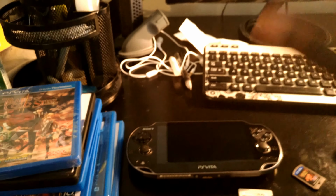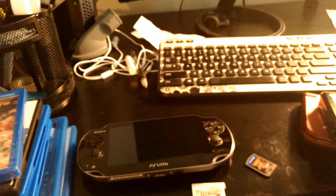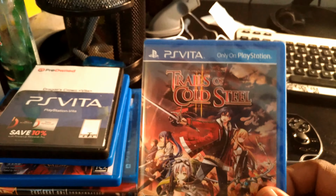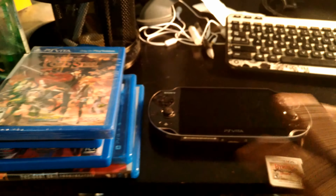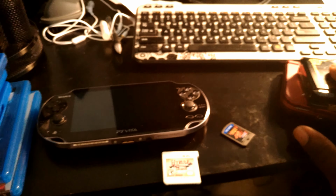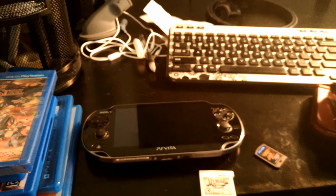But man, seriously, I gotta give it to the Vita. Like I said, I will be playing my Vita more than this. I might play this a little bit more because of the type of games I'm getting, like these kind of long RPGs. But I have RPGs on here like Final Fantasy, still got the fees and everything. But other than that, that's the comparison, and that's my video to you guys.